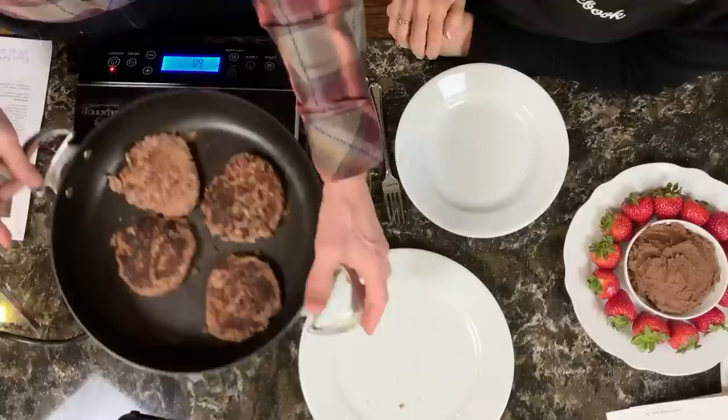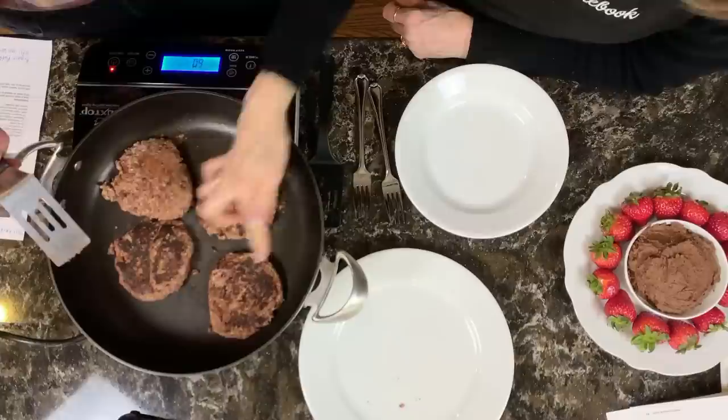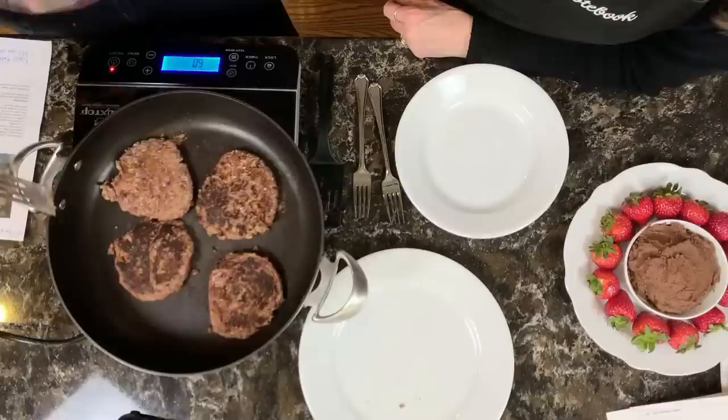I think if we put them in the air fryer, then they're going to be too done on the outside because they're already kind of burnt. Okay. So I think they will get too done. Okay. So I don't know. Well, I'm going to get some of the beans and we'll taste the beans. Okay. All right.